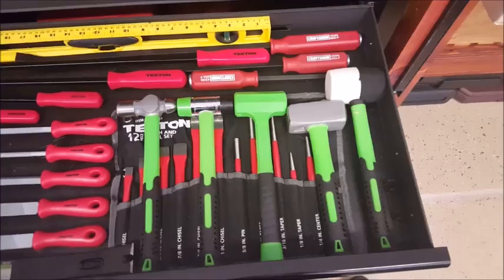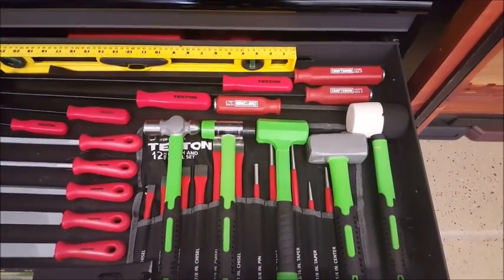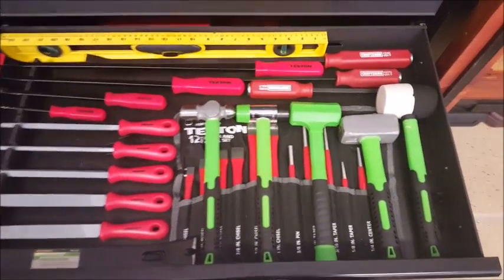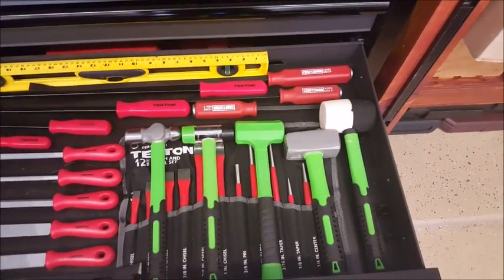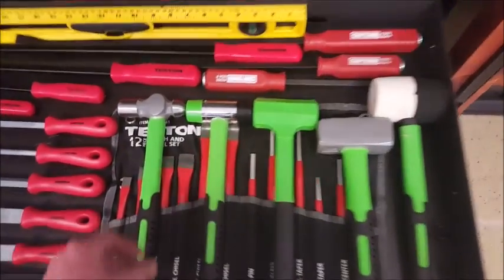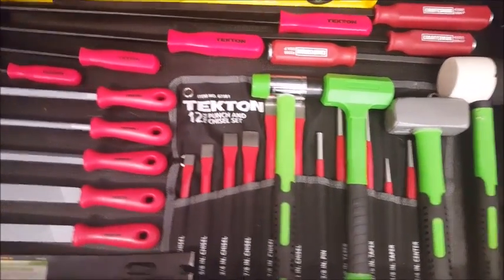I've used them quite a bit, especially use that for removing exhausts and stuff, and use this for masking off my engine for paint. And I haven't had any issues with them. They are like an unknown brand, but they were like 45 bucks, and they've definitely exceeded my expectations, so I'm extremely happy with those. Then below that, you have the Tecton punch and chisel set.